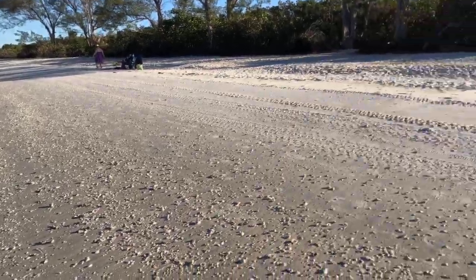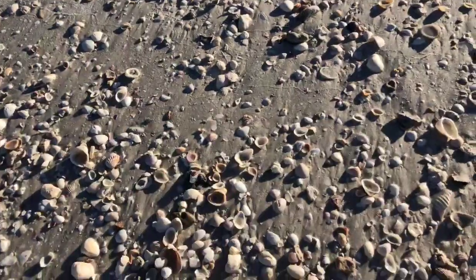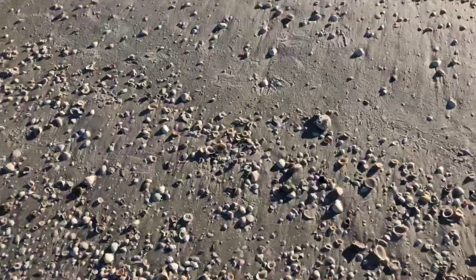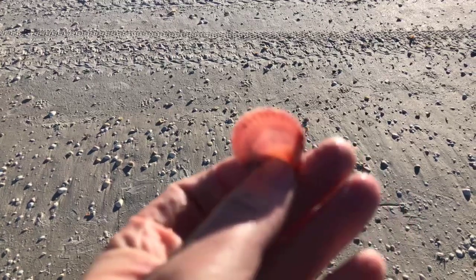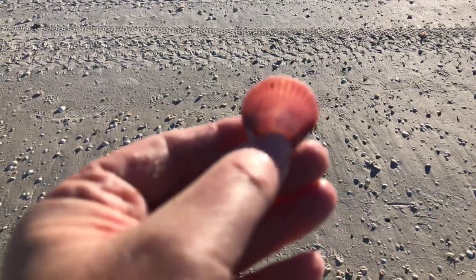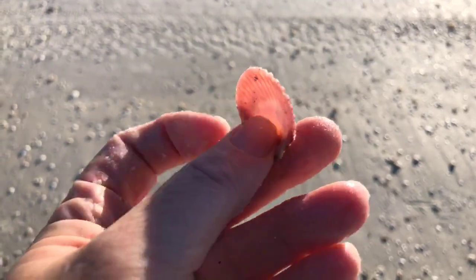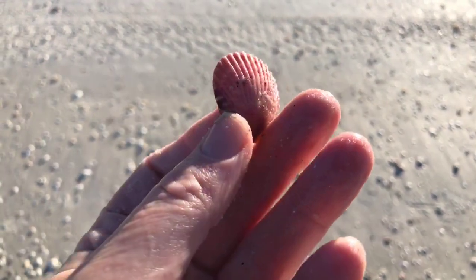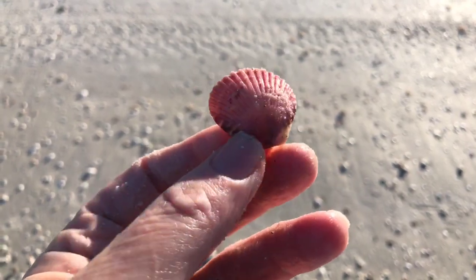Wow, there's a pretty scallop shell over here. The way I was laying, just caught my eye. Wow. Look at the sun. The sun was just shining through that like that. Isn't that beautiful? Little scallop. Isn't that beautiful? Gorgeous. Gorgeous shell.